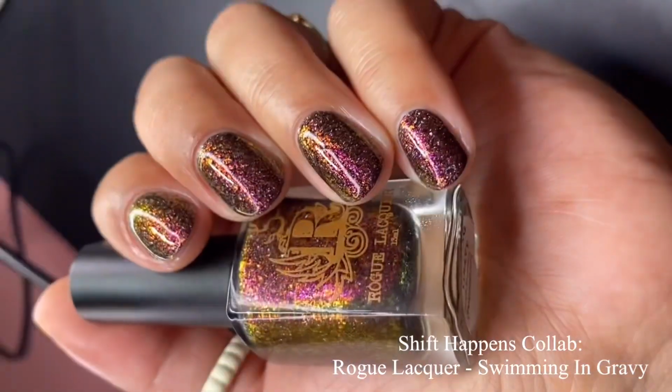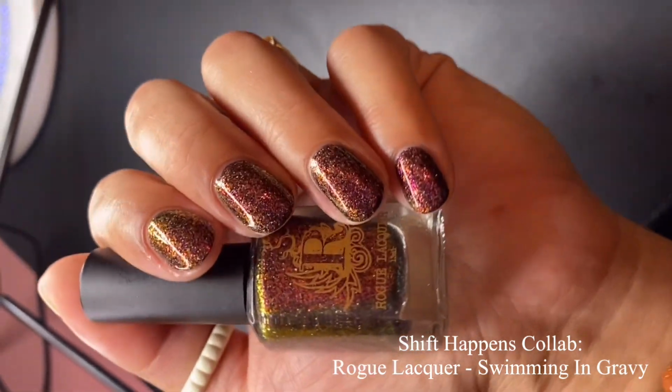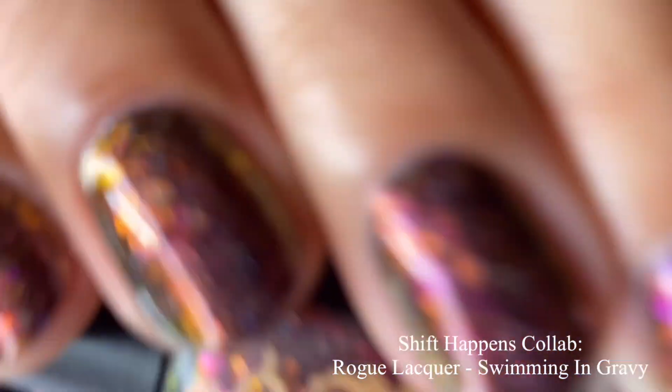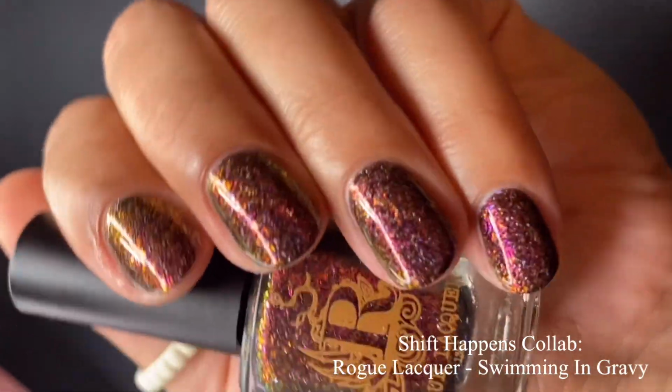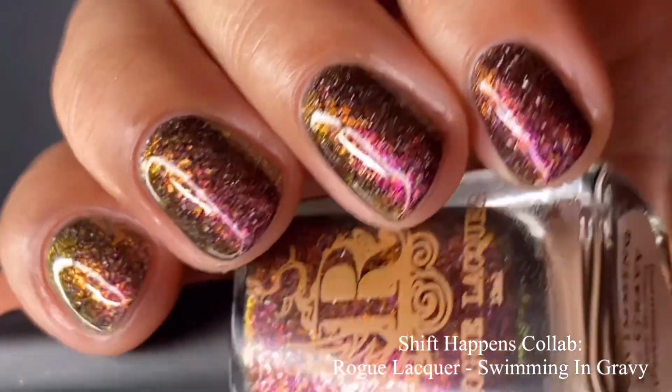But I found that it applied very smoothly. It left a little bit of texture, so you want to apply a nice thick glossy top coat. The way I like to do it with these flaky packed polishes is to use a glitter smoother and then use my glossy top coat, because I do like that plump juiciness.